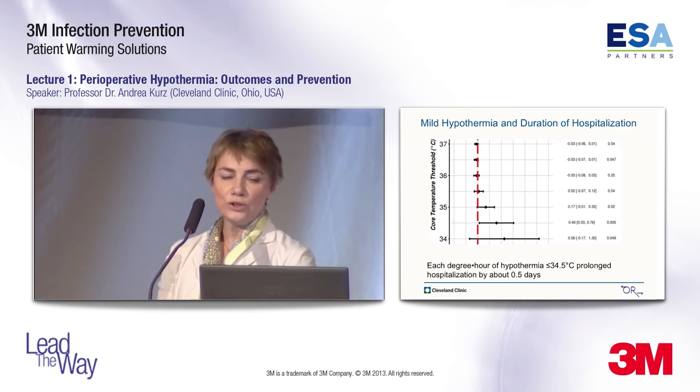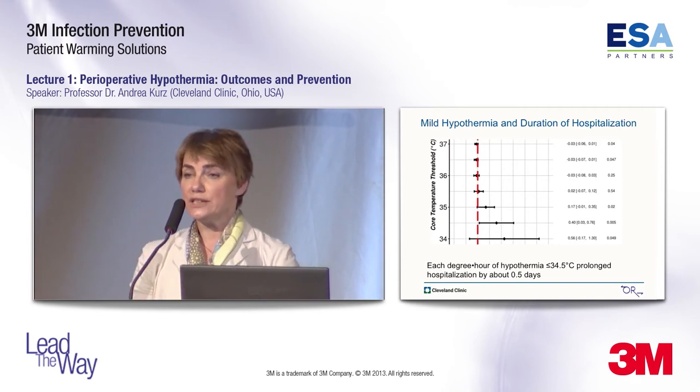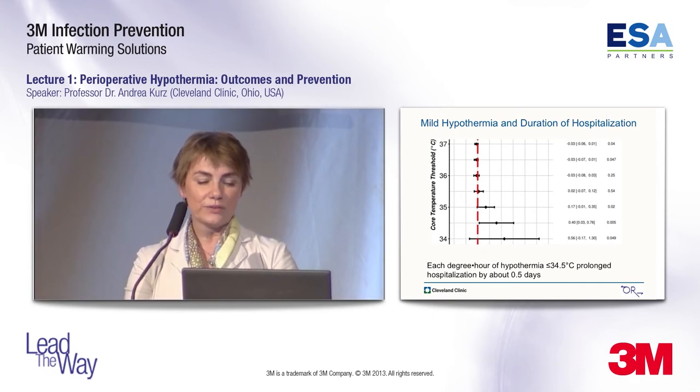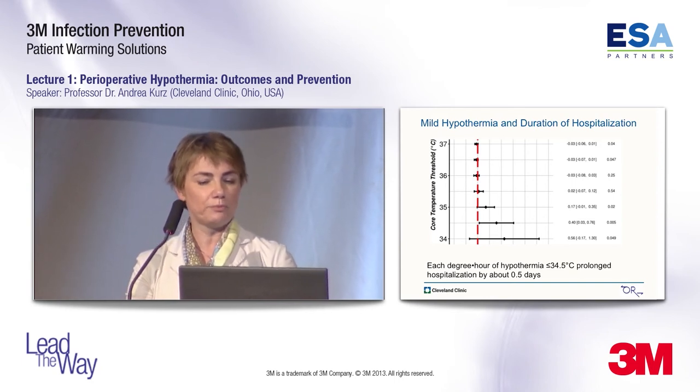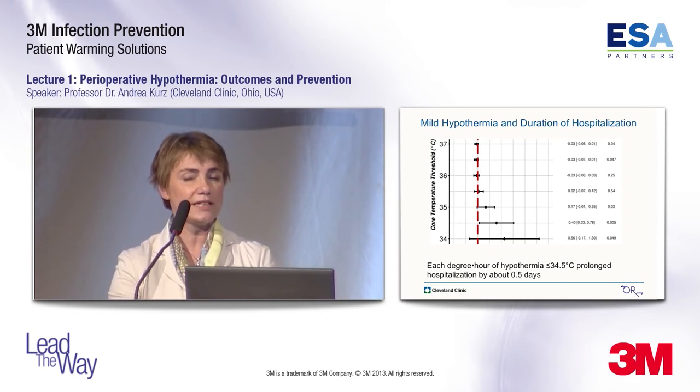We also looked at mild hypothermia and duration of hospitalization. And you see a fairly similar picture here. What you see is that with a decrease in core temperature, the odds of having increased duration of hospitalization increase. What we see here is, though, that it might be that patients actually really have to drop down to 35 degrees before you see a really significant change in duration of hospitalization.